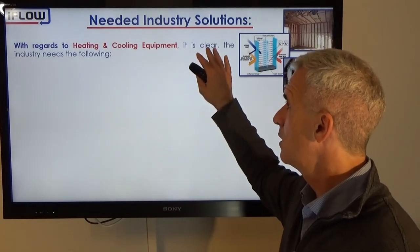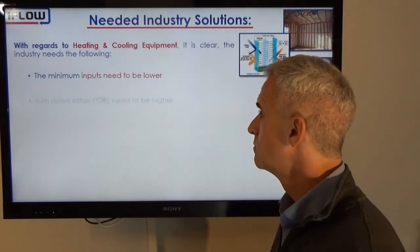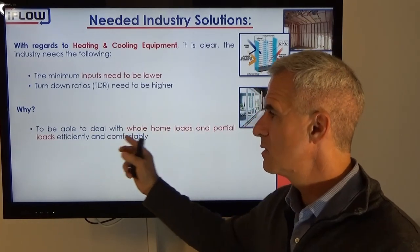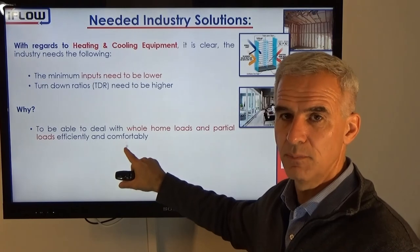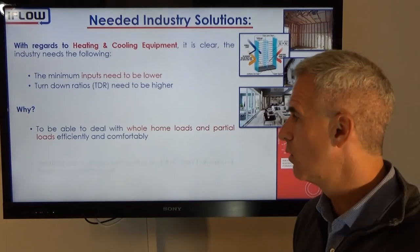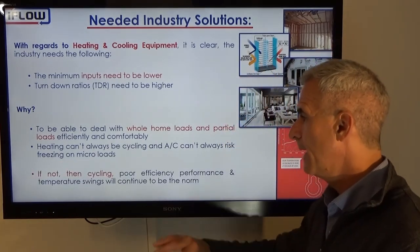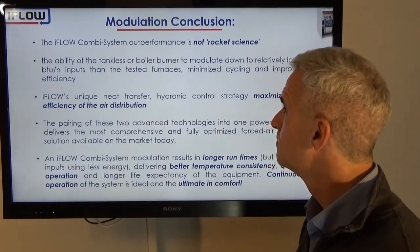Unfortunately, the single stage, two stage, and even the variable speed are not meeting the demands of today's homes. So with regards to heating and cooling equipment, it's clear that the industry needs to have lower minimum inputs. The turndown ratios need to be higher. Why? To be able to deal with not only the whole home load, but also the partial loads throughout the season, and deal with them efficiently, but also comfortably, because the cycling will definitely affect the comfort of the home as well. So the heating can't always be cycling, and the AC can't always risk freezing on micro loads. If not, then cycling, poor efficiency, and temperature swings will continue.